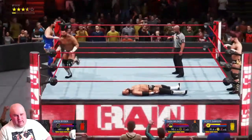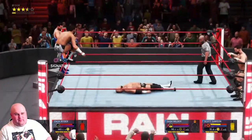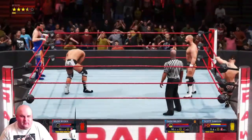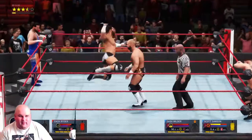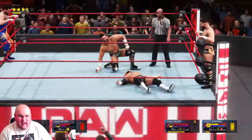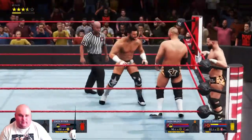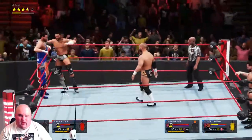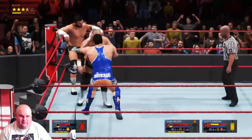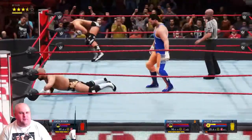Hawkins tags in Ryder, and he goes to the top rope. Completely whiffs on that elbow. And just can't hit that clothesline. Oh, finally hits it. Snap suplex by Curt Hawkins. Beautiful suplex.